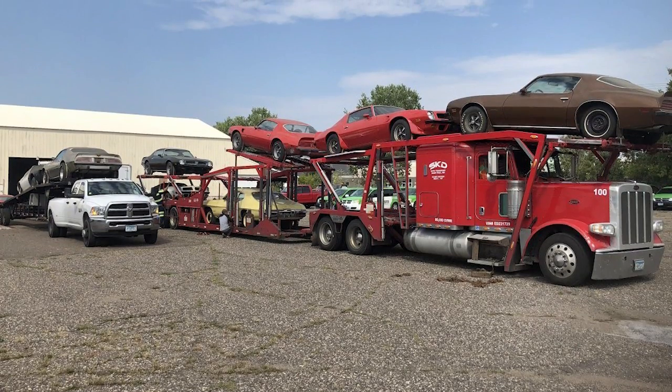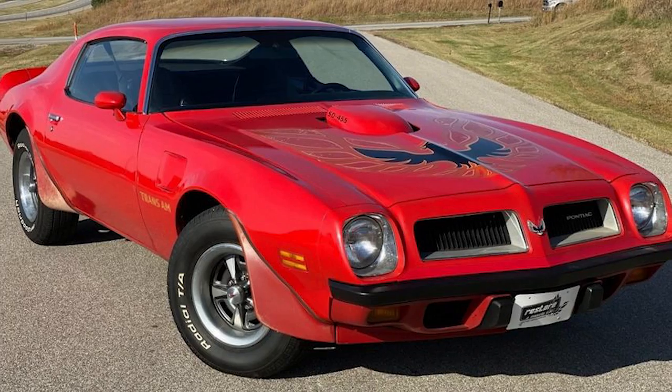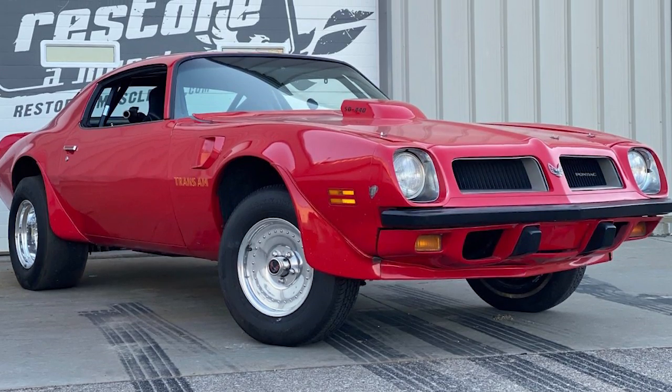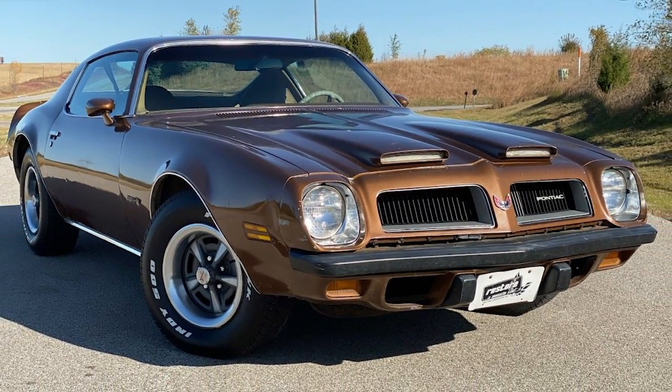Not every single one of the 9 Firebirds is rare and valuable. One of them may only be worth a couple of $100s, but finding 9 of them in a group like this doesn't happen every day. And the more desirable models may be worth up to $20,000 each.